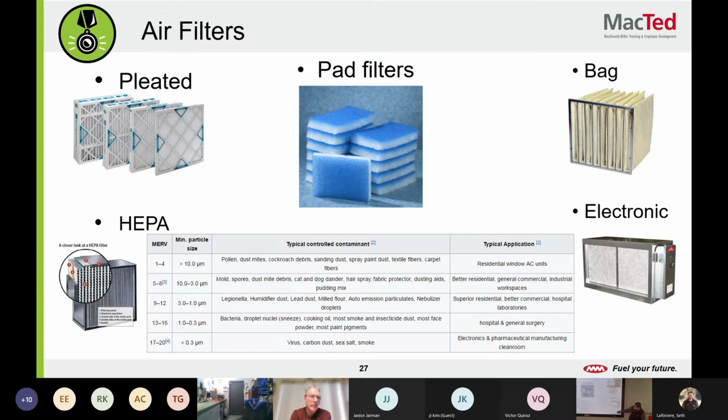So this will show the MERV rating. The lower the filter rating, the MERV rating, the larger the particulate size it filters out. So a 1 to 4 can do things like dust mites, sanding dust, carpet fibers. And if you go all the way to the opposite end of the scale, a MERV 17 to 20, you're below 0.3 microns for the particulate size, and that can catch viruses, carbon dust, sea salt, really, really fine things.